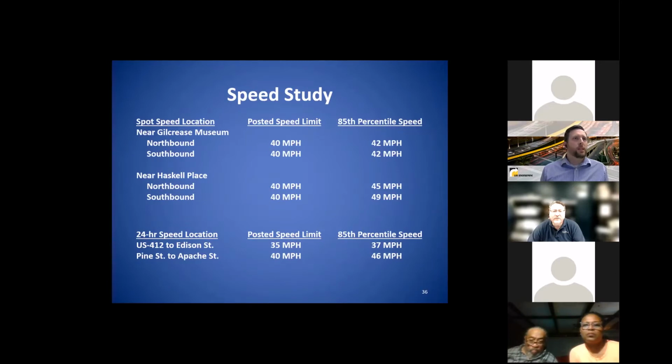Then for the speed study, we looked at a few intermediate locations along the corridor that we analyzed for speed. South of Edison, the posted speed limit is 35 miles per hour, and the observed 85th percentile speed was about 2 miles per hour more, which is pretty typical in most locations.